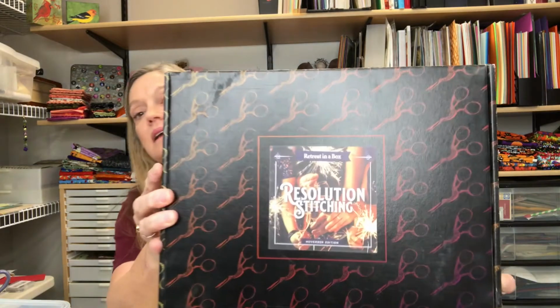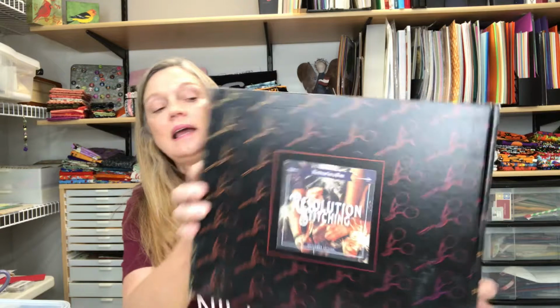While I was gone to Seattle, you've probably already seen unboxings, and if you have, just skip ahead. I got mine while I was gone, and that's what it looks like when it came in the mail. It says Resolution Stitching. I have opened it and just kind of went through it, but I have not looked at everything, so we're going to do that now. Like I said, if you've already seen the unboxing, just skip ahead. So it's kind of out of order.